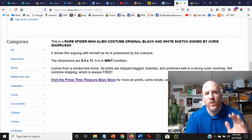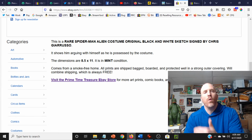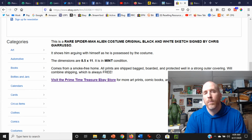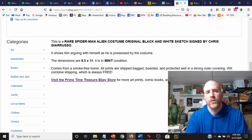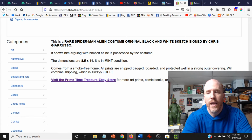I have had people literally tell me, oh, you said you had this poster, and then you said you had more of that poster. Well, that made me want to go and look. And now the person buys multiple from you, and you save money because you could combine shipping. And if you could be even more specific, let's say you have lots of other Spider-Man art there.